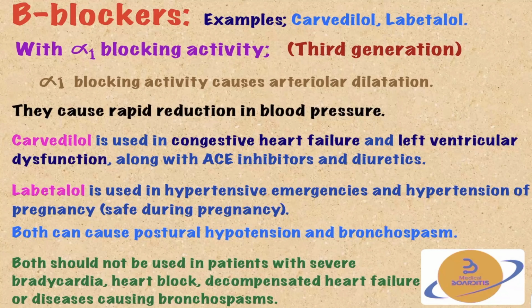The last class of beta blockers we're going to discuss are beta blockers with alpha blocking activity. These are the newest generation of beta blockers, or the third generation beta blockers. The two famous examples are carvedilol and labetalol.